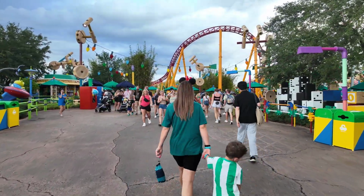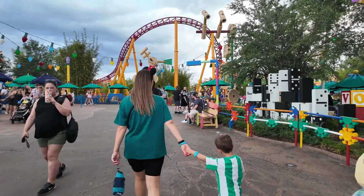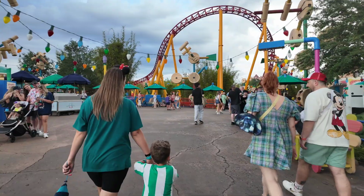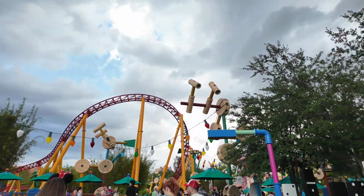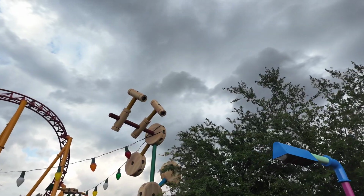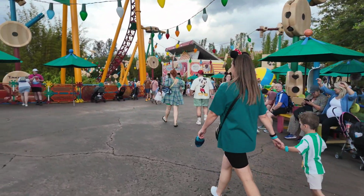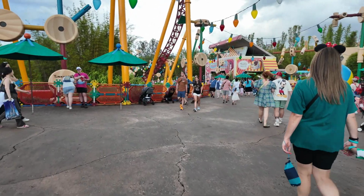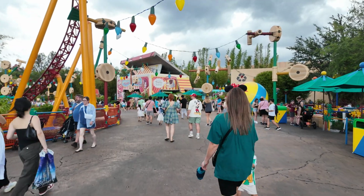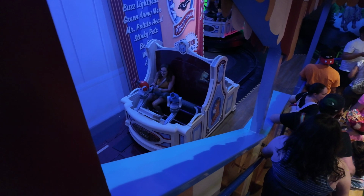So decent times at the minute, apart from Slinky, which is an hour, and Mickey and Minnie, which is open again, 80 minutes. So just got to hit them at the right times. The sky's threatening a bit of rain for the first time in our 12 days so far. None just yet, but we've popped the rain cover on the pram just in case. Fingers crossed, no rain. Especially if we're going to do Fantasmic later. Nothing worse than an open air theatre with rain. Here we are, we made it.